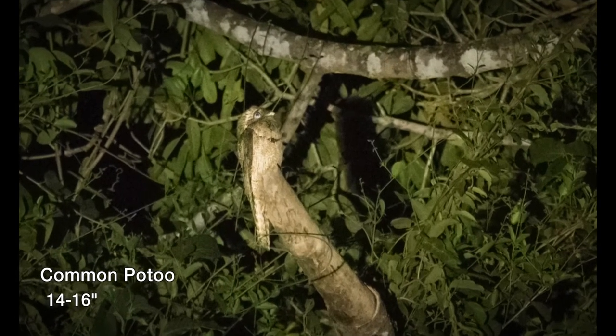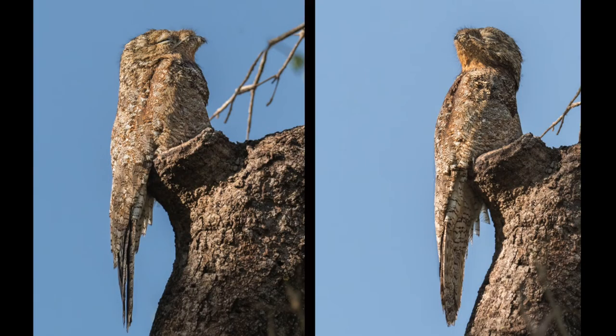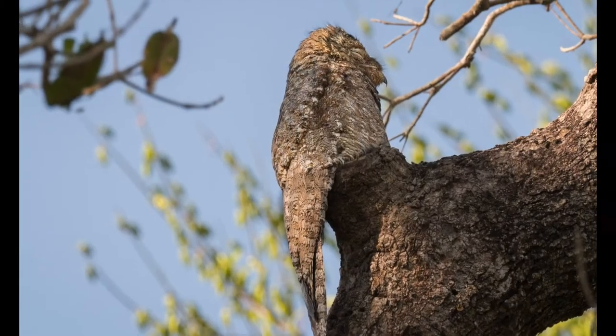Potoos are solitary, nocturnal birds with extremely large eyes, which they keep closed when hiding during the day. Potoos are very hard to spot as they resemble the end of a broken tree branch stub. Potoos sally forth only at dusk in search of larger insects.